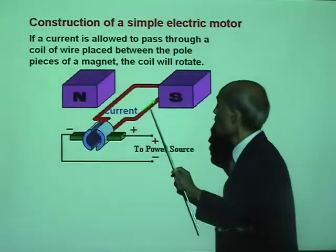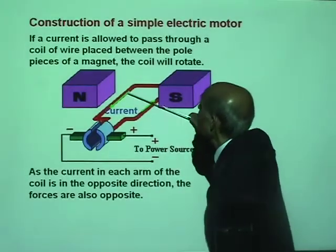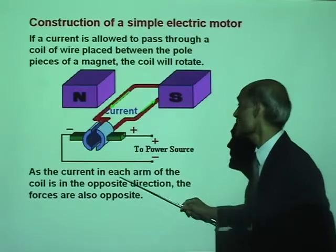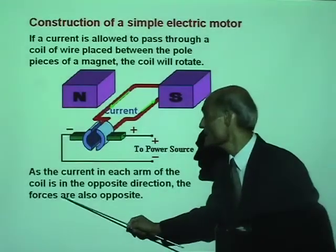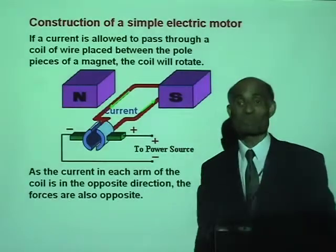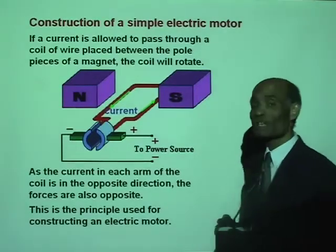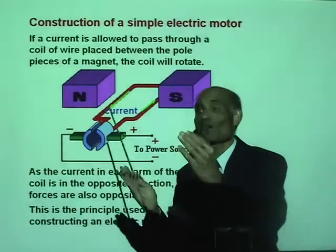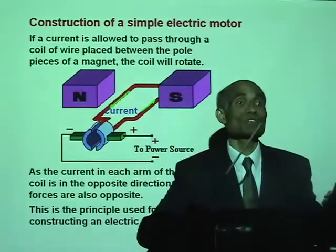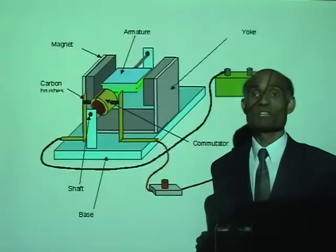That's right. So the current flows that way into the screen on the right side and out of the screen on the left side. As the current in each arm of the coil is in the opposite direction, the forces are also opposite. Now, this is the principle used for constructing an electric motor. So, because the forces are opposite, the coil will rotate. Now, all electrical motors, including the fans, are all constructed using this principle.